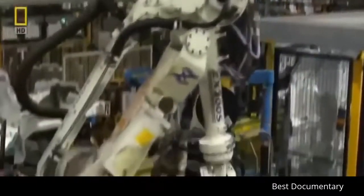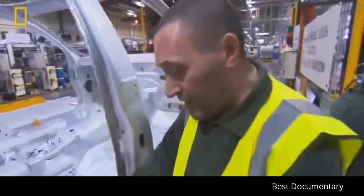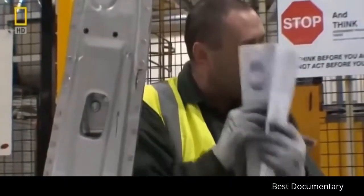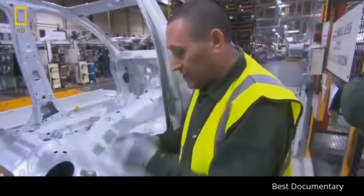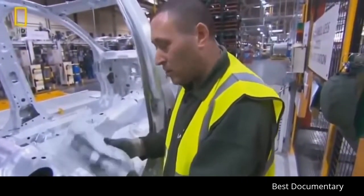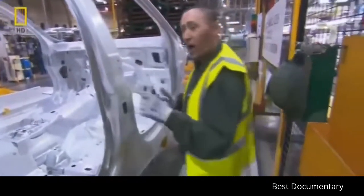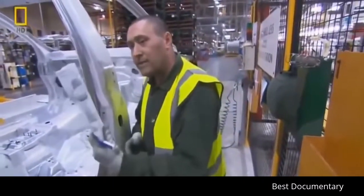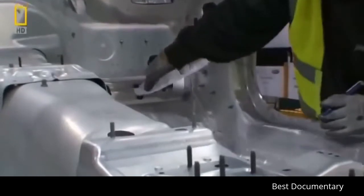If we do have a problem, we have a travel card, which we fill in. This car then won't move until someone signs off the travel card. And as you can see, it's blank. This car has come down the line with no problem at all. So these travel cards will follow the car all the way out, and we will keep these for the life of the car.